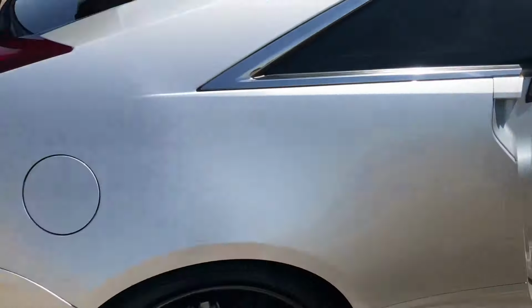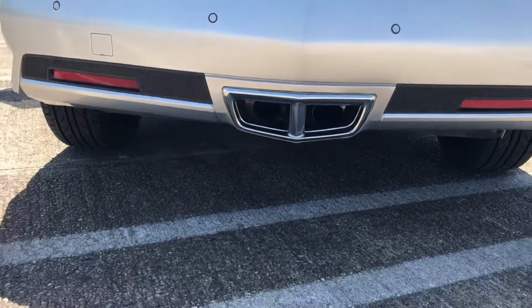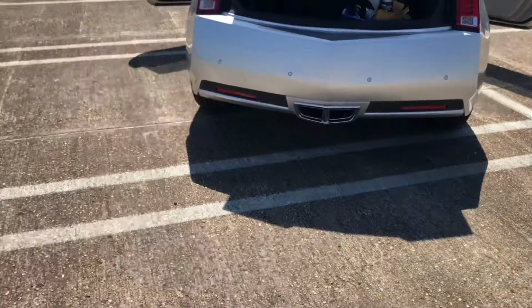Got that trunk space. Got a little clean and stuff, ain't got nothing, but you see it's got a lot of room back there. And that exhaust down there. Look at that. I upgraded to a boiler exhaust to have that sound, give it some type of growl. Like that.